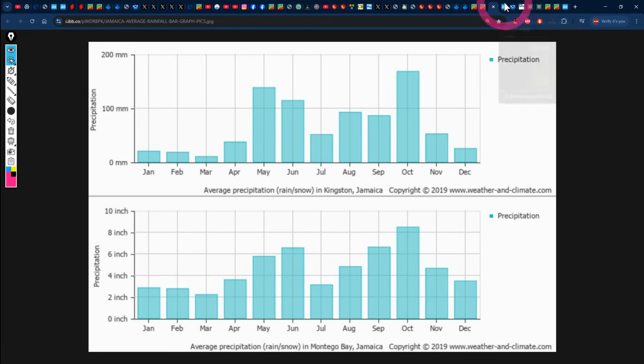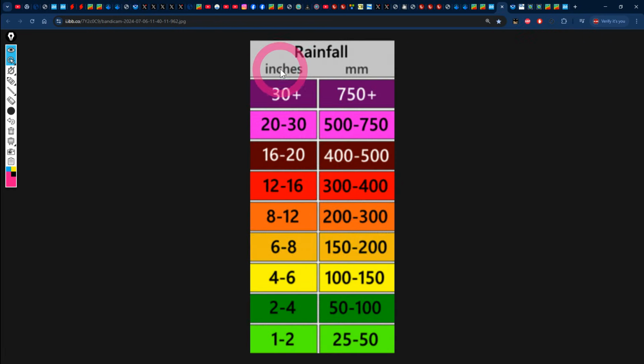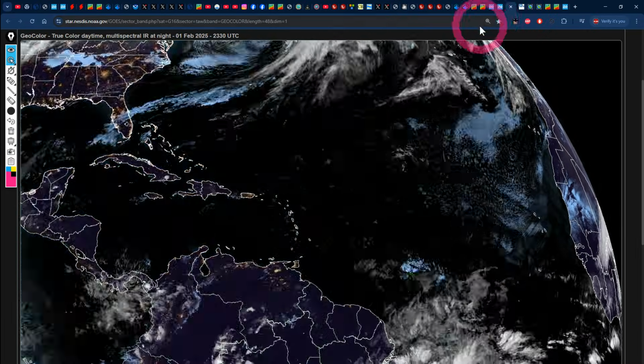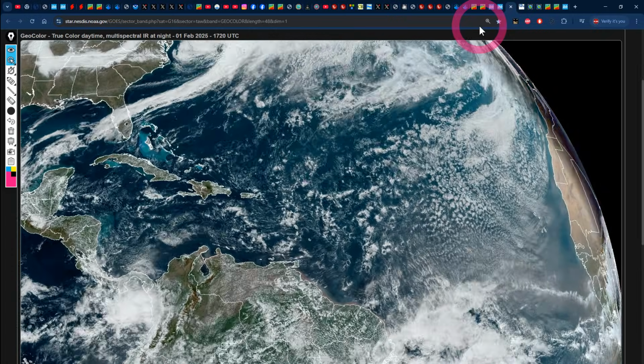And you can use this nice graphic right here to convert the rainfall from inches to millimeters. You know that 1 inch of rainfall is about the same as 25 millimeters of rainfall, so you can do the math yourself. Alright, so that is it for the forecast across Jamaica. Let us focus our attention on the rest of the Caribbean.